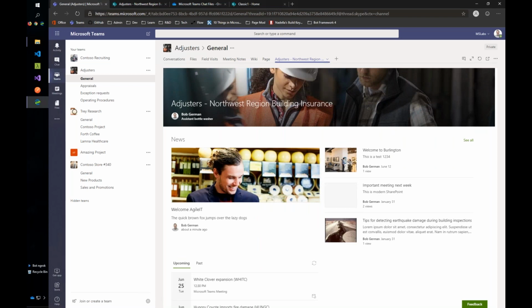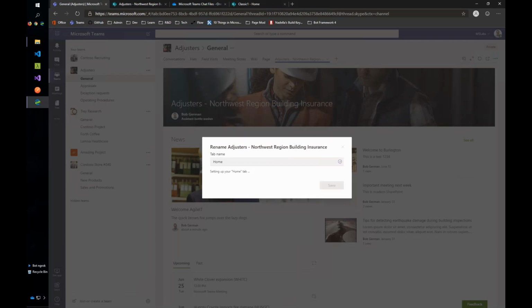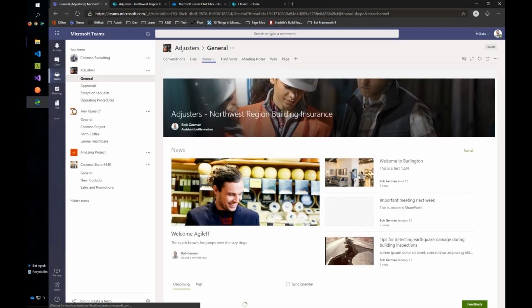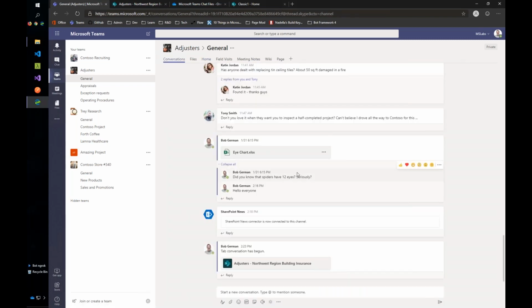And I could just rename this to something like home. Move it over to the left a little bit so it's a little easier to discover. And now anybody who needs to refer to this information, any kind of roll-ups and resources inside of this site are now available to the people in my team. Let's see if that news came through. This is about the tab, so I'm not sure why that's slow, but normally I would get a link for that, so we can come back and check on that in a minute.